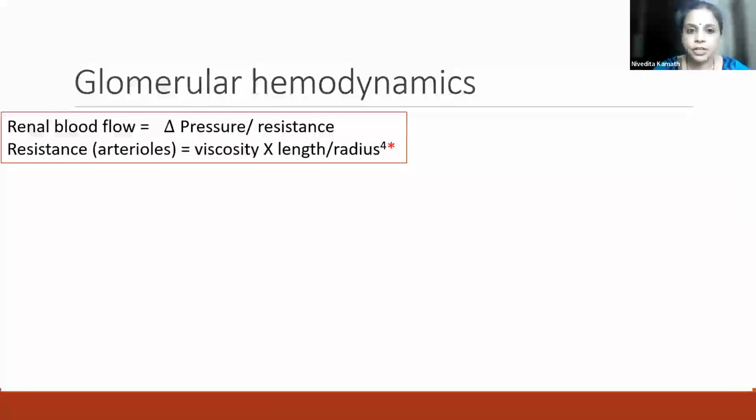Let's go on to what happens actually to these nephron units, looking at the glomerular physiology. Let me take you back to your physiology classes, if you can recollect: blood flow in any vessel is directly proportional to the difference in the pressure between the artery and the vein, and inversely proportional to the resistance provided by these vessels. And in the kidney, which has a unique vasculature, the resistance is provided by the arterioles, that is the afferent and the efferent arterioles, in between which is the glomerular capillary tuft.